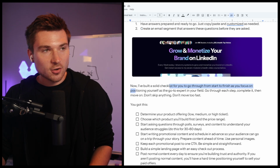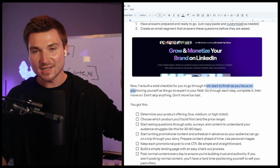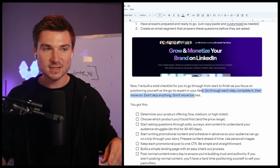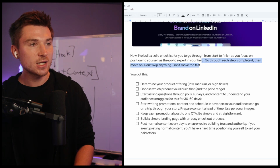So now that I've built a solid checklist for you, go through from start to finish and focus on positioning yourself as the go-to expert in your field. You can go through each step, complete it, then move on. Do not skip anything and don't move too fast. If you go too fast, you're going to miss some stuff. So do one step at a time. This checklist looks something like this.